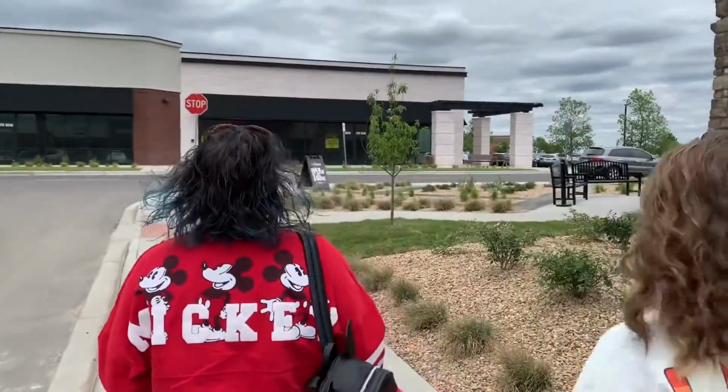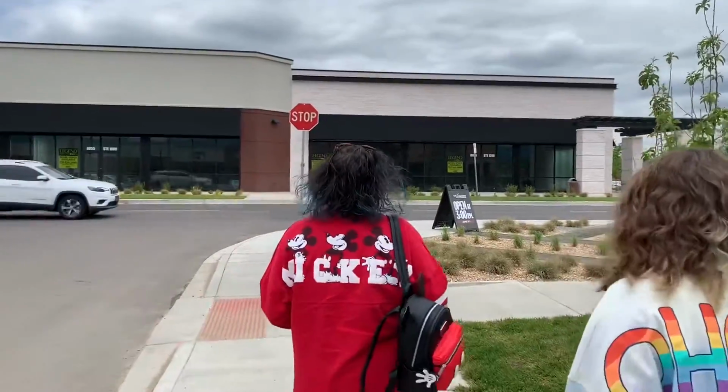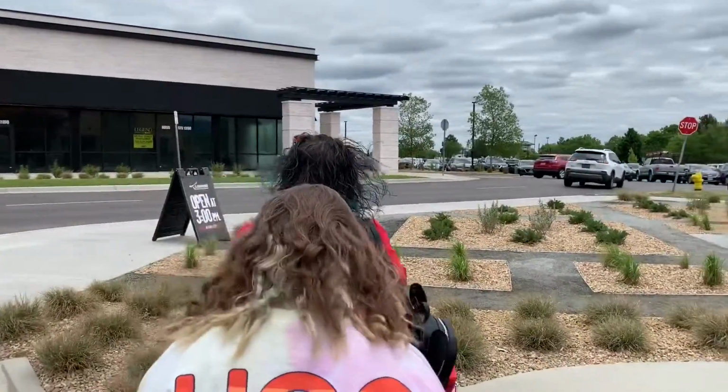So we're going to give you guys our honest opinion of what we think of the meal, what we think of the inside. But I just wanted to get it started by letting you guys know what we're doing here today. So come along, enjoy, and we'll see you guys in just a bit. All right, so we're coming around the parking lot, and this is actually the front entrance.